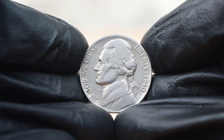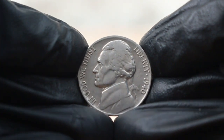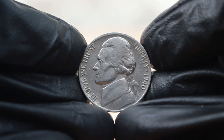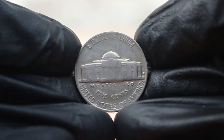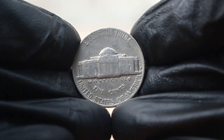The nickel's composition of 75% copper and 25% nickel had to change during World War II. By 1942, nickel was a critical war material, so the mint began using a silver alloy for nickels until 1945. That's why 1940 and early 1941 Jefferson nickels still have the original composition, making them a unique link to the pre-war era.